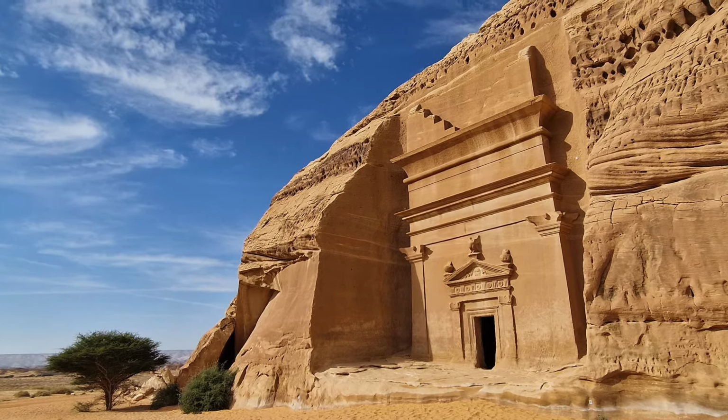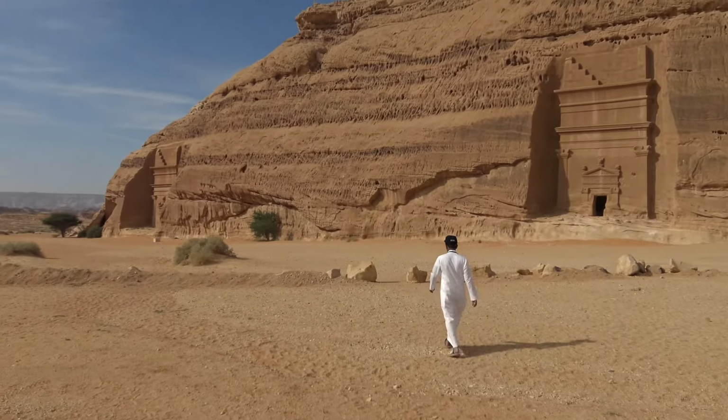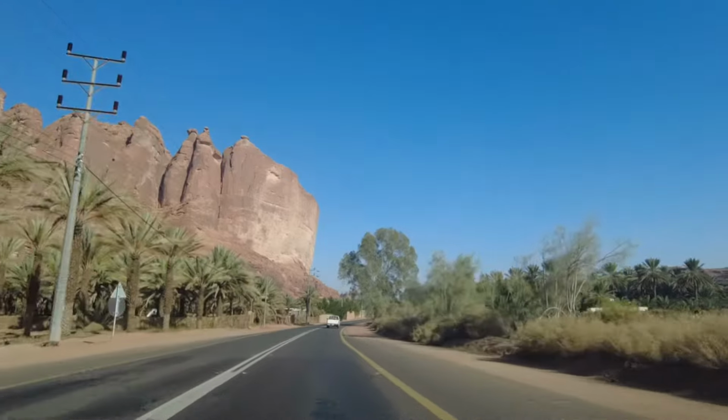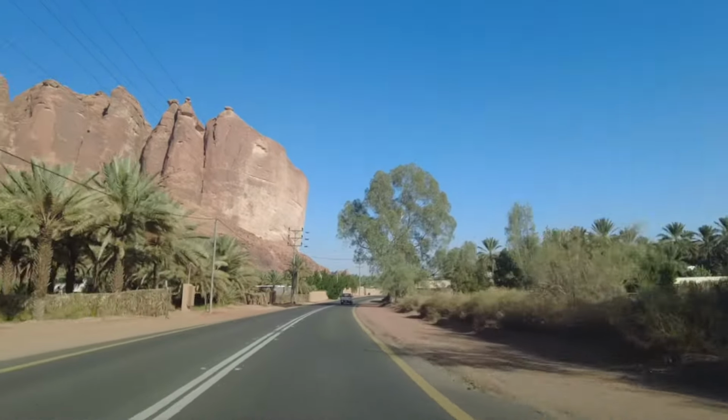In the space of just a few years, the UNESCO site at Hegra and the town of AlUla have gone from being unknown to top of the wish list for many a traveller. I'm very excited to be here.